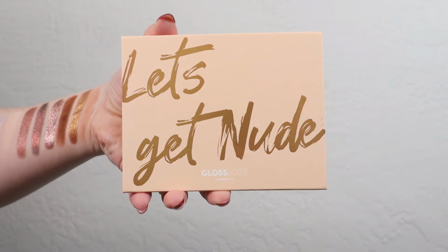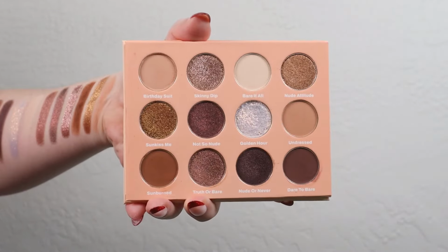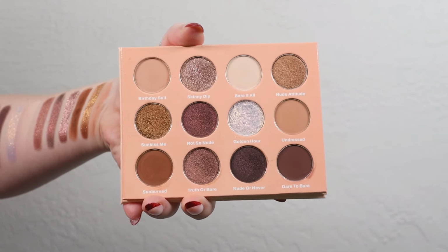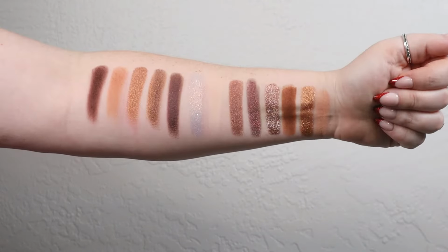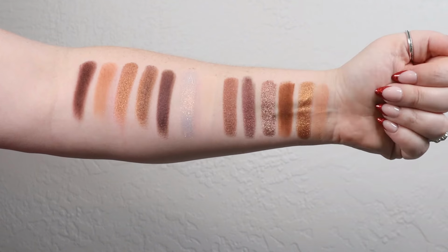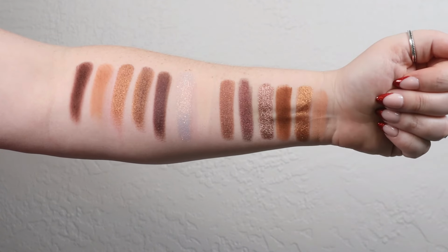There's really good difference here between the matte shades, and the shimmers are so different and beautiful. Some are sparkly and some are chunky foiled duochromes, and then some of them are softer, everyday. Delightful. There's literally not a better nude palette in my collection. That's my personal opinion. Not a better all-in-one nude palette.